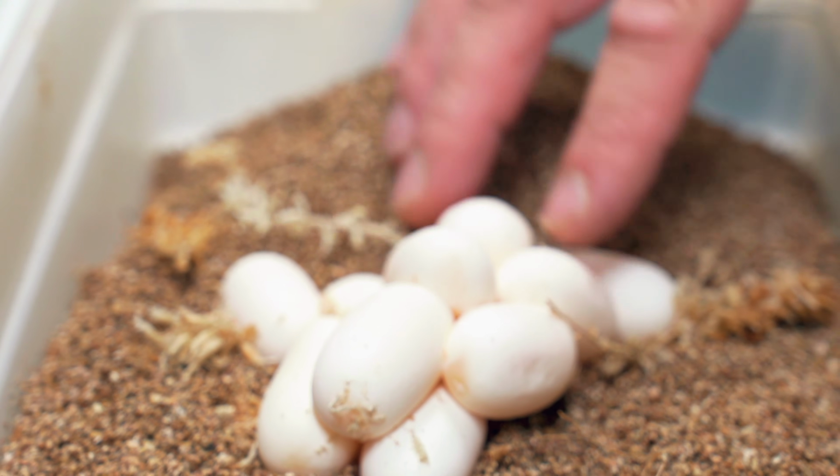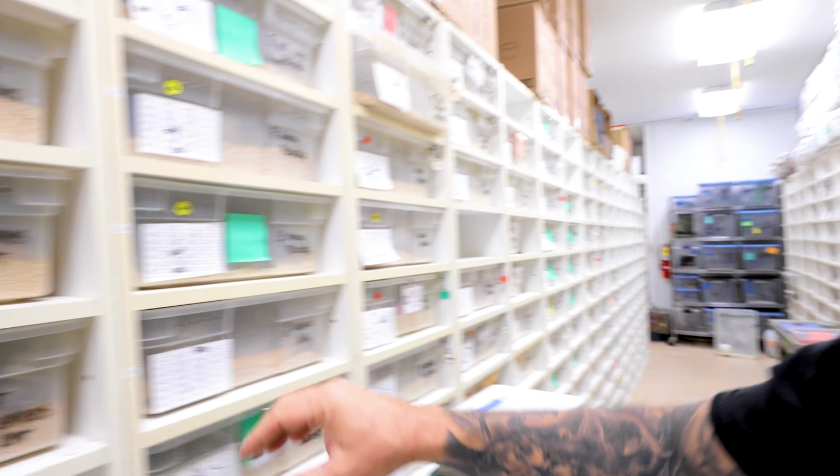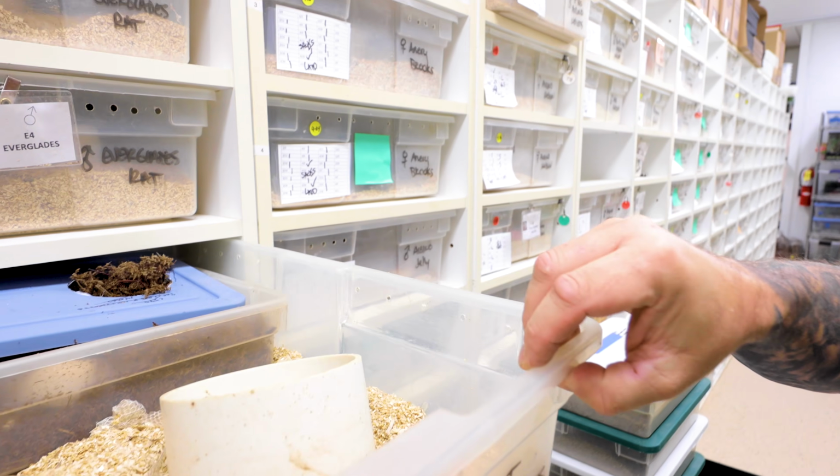We've got 2, 4, 6, 8, 10, 12 eggs. And wow, I tell you, those could be some beautiful babies for sure. So I think we've got 2 more clutches to collect. Excited about this clutch because this is the first Everglades rat snakes that we produced of the year. So I have no idea what's going to happen.